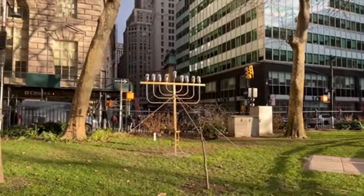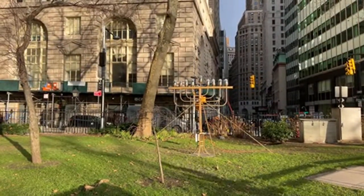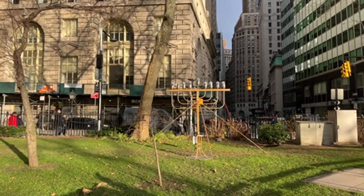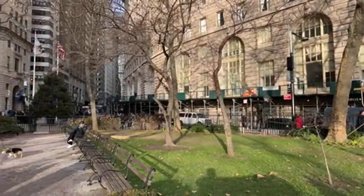Here is the menorah up here. And something that I did not know is that you put the candles in the menorah from right to left, but then you light them left to right. So I just learned that this Hanukkah season.